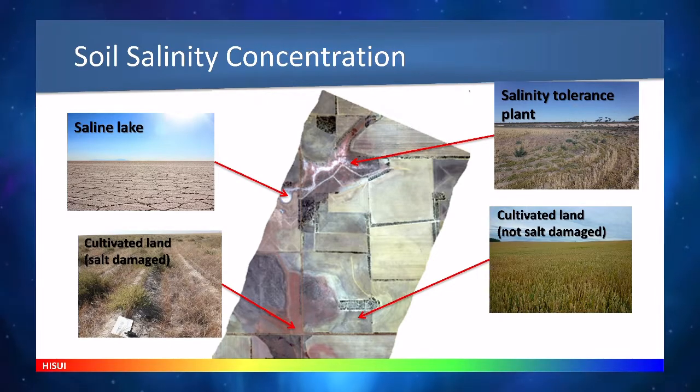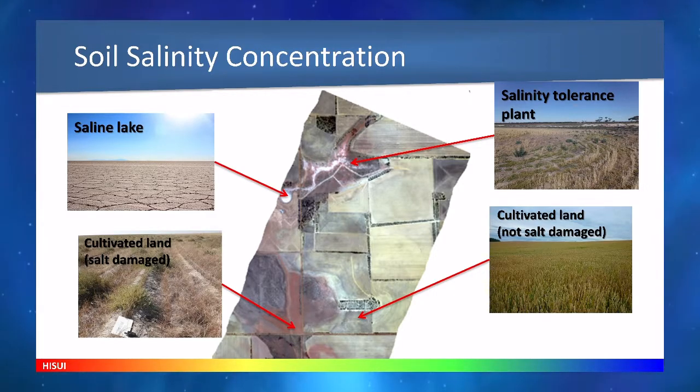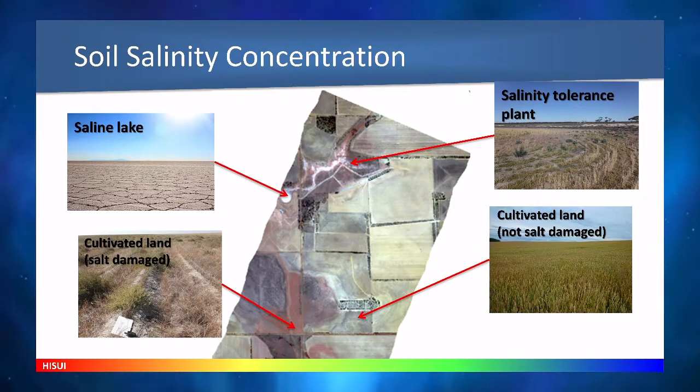In recent years, in arid or semi-arid areas, salt damage is a serious problem for agriculture. Hyperspectral sensor can obtain the image and data about salt concentration in soils, independent of soil types, using the combination of spectral bands around 2 micrometers. Therefore, we can consider countermeasures that will contribute to future sustainable development of agriculture in this area. Next slide, please.